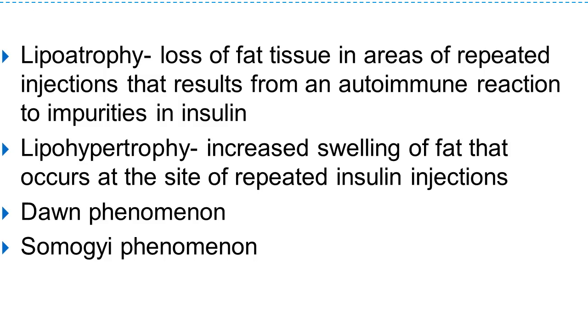And when you're using those pre-filled, it's really important to actually roll that pre-filled syringe between the hands, okay? Again, our goal is to prevent infection and complications over time, wiping off the area, making sure that the alcohol dries, and preventing any of these complications that I just discussed at the site of where and when these insulins are given.